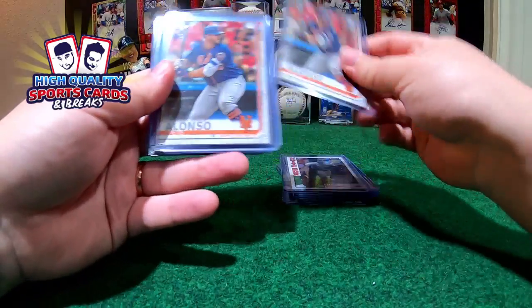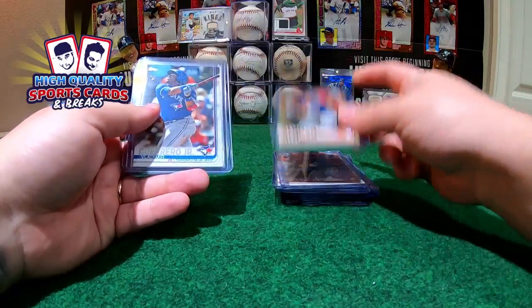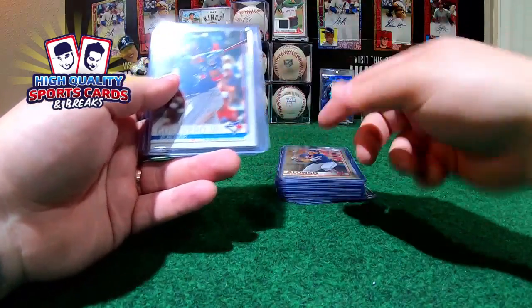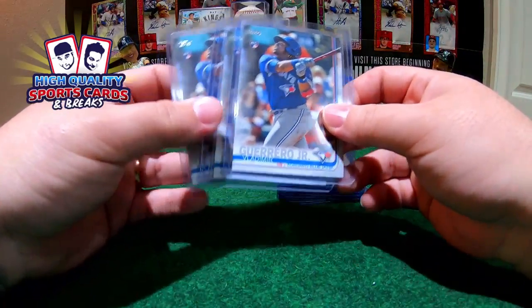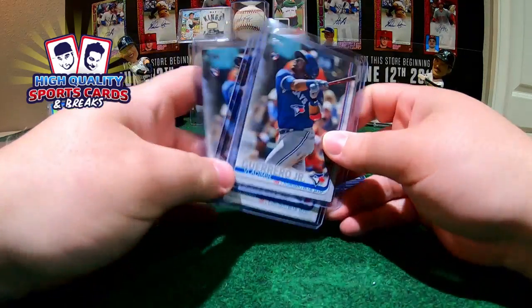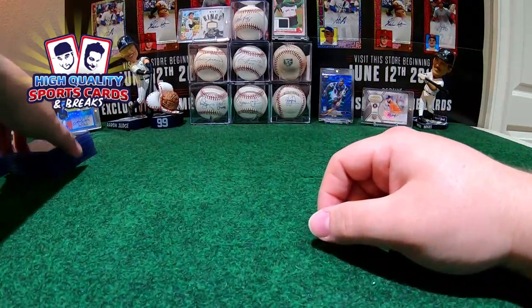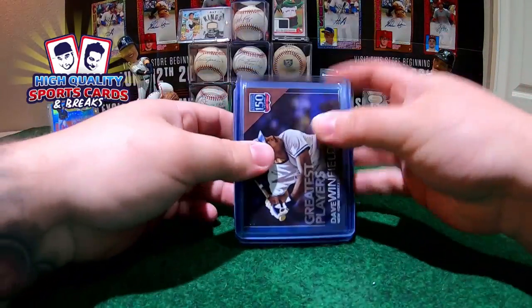Pete Alonso's, 1, 2, 3, 4, and 5 with the gold parallel. Nice piece, like 50, 60 bucks for sure. And here we got another nice one, almost 100 bucks in these three nice and beautiful rookies, Vladimir. All right, now with the number ones and a special one.